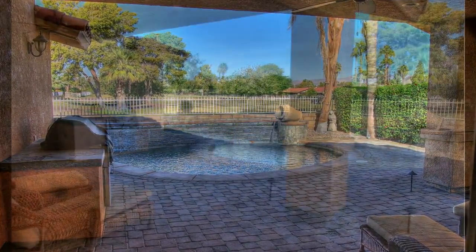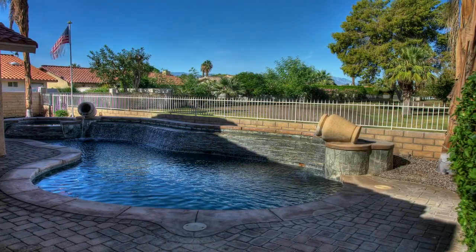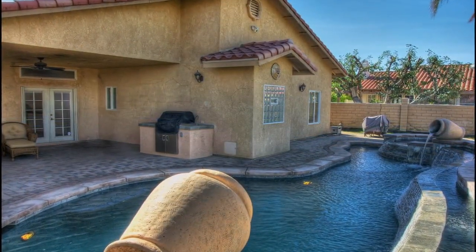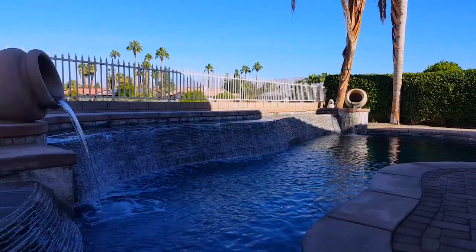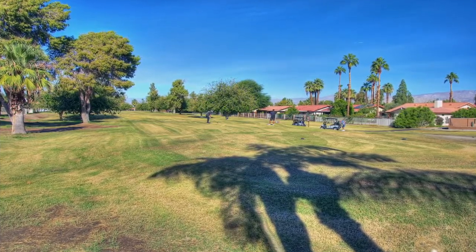Back outside, you'll find a desert oasis that will provide hours of fun and relaxation. Highlights include a large covered patio with pavers, Pebble Tech pool and spa with water features, built-in barbecue, outdoor sound system, and maybe best of all, fabulous fairway and mountain views.